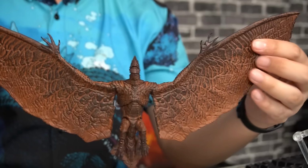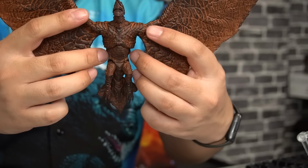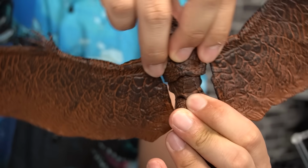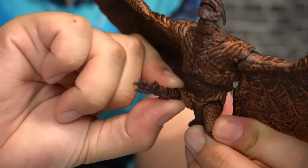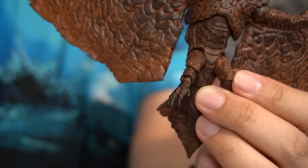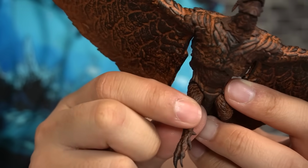And by default, his wings are at an impressive spread, but you can move the wings even more out, which unfortunately leaves this nasty gap. I'm pretty sure that's not movie accurate. Ball joint at the chest allows for a crunch and a slight arcing back. Ball joint at the hips allows for some decent rotation, but I wish there was more to it than that. Hip joint seems to be a weakness with Hiya Toys. A simple solution would be a thigh swivel.